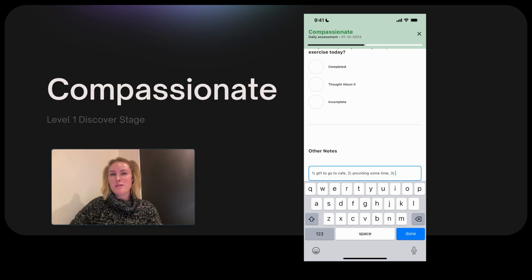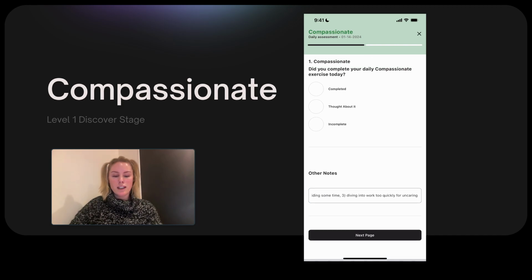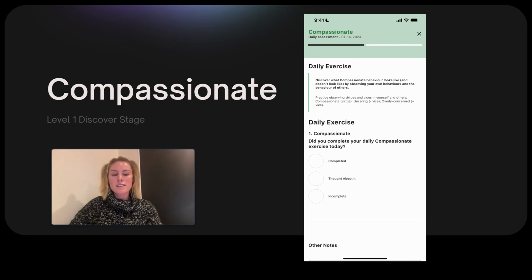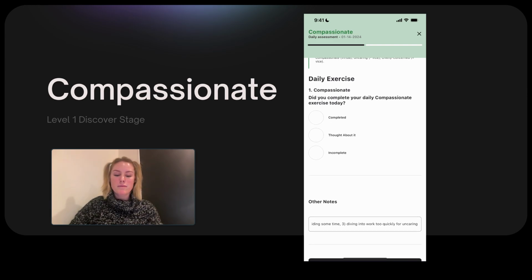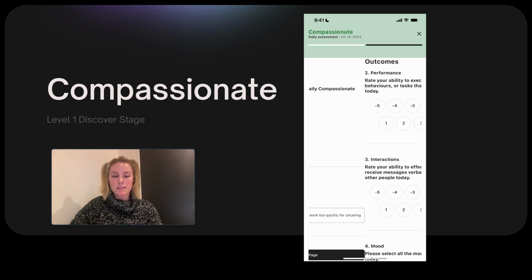I found myself diving into work quickly this morning. I was really excited to get on to some things, and perhaps I wasn't connecting enough with my partner when we woke up. So that's representing the deficient vice of being uncaring. And those are the 3 things that stuck out to me. I didn't necessarily see too many excess vices today. Wasn't up to much today. I had a nice restful day, but I was looking out for them. So I think that's a pretty good approach to the exercise. So I'll mark that as completed.